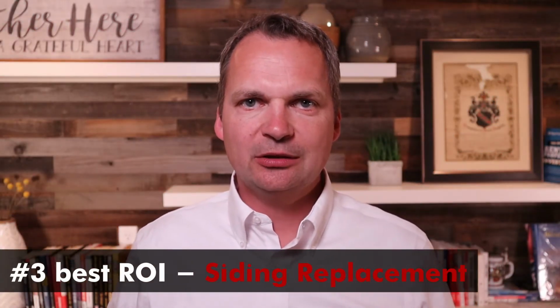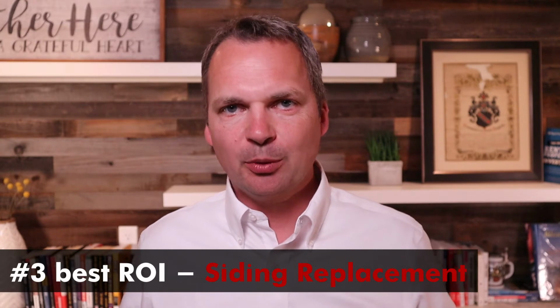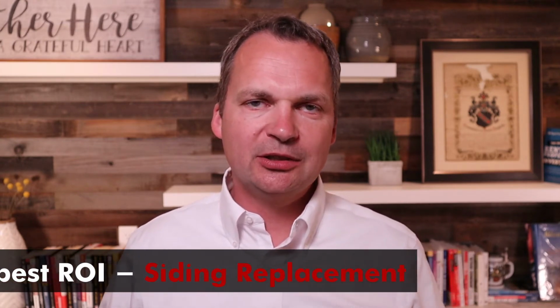Number 3 on our list is exterior siding replacement. If you're looking to boost curb appeal on your property, then replacing the exterior siding is definitely worth a consideration. Depending on your house and on your neighborhood, you have different materials you can choose from with different price points like vinyl, fiber cement, or a product like LP SmartSide.